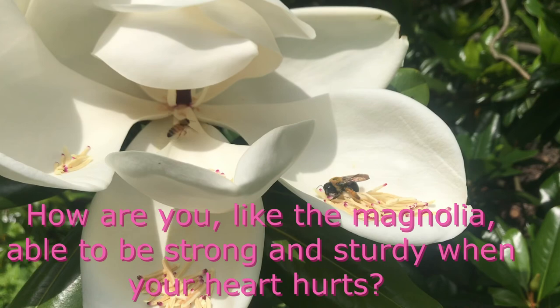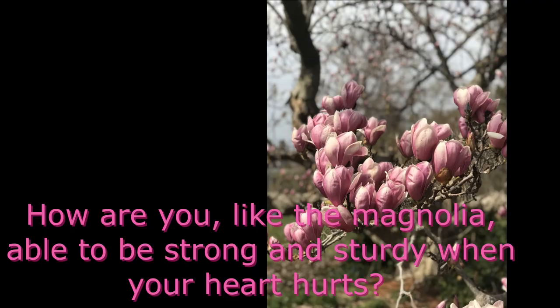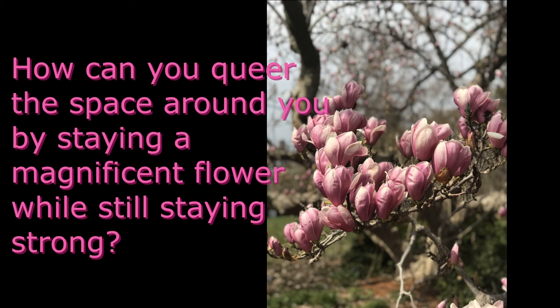How are you, like the magnolia, able to be strong and sturdy when your heart hurts? How can you queer the space around you by staying a magnificent flower while still staying strong?